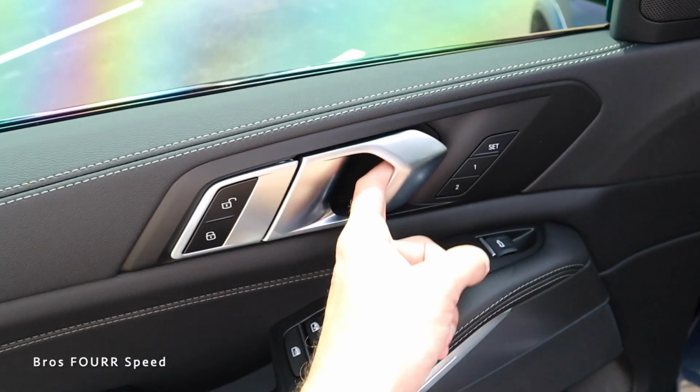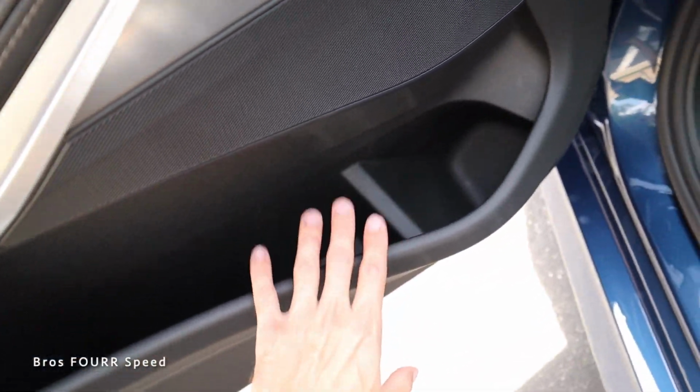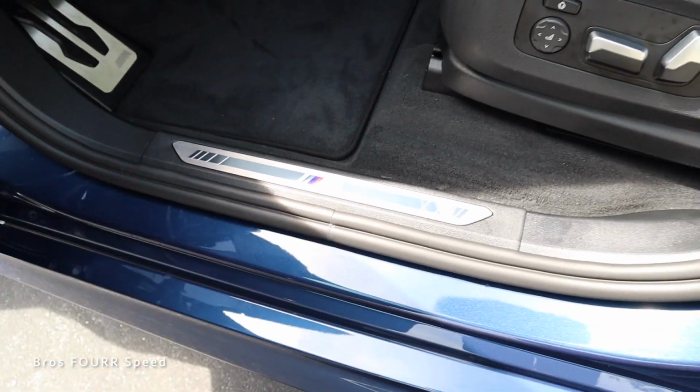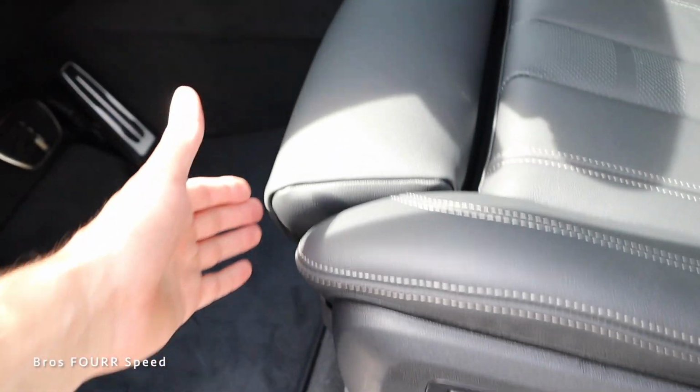We get the release handle, lock and unlock, and then your memory seating control, a little bit of ambient lighting within the door, and then a huge storage area down below. We do get the M Sport package logo right in that door sill that is illuminated. Then you can see all of your power controls on the side of the seat. We get lumbar support, bolster support, and then you can even manually grab this and extend your leg rest.